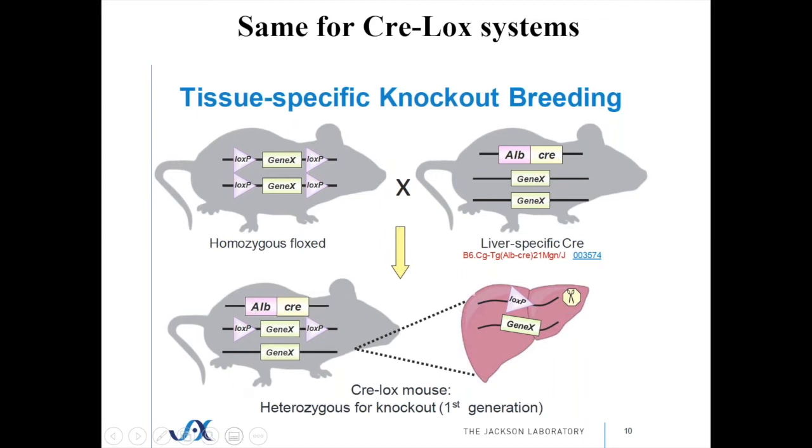I borrowed this slide from the Jackson Laboratory. This is the problem. If this Cre line is on a different background from the floxed or LOXP line, then we again have a mixed background, and we normally start to intercross these mice to generate the different Cre positive, Cre negative, homozygous LOXP, etc. So all those are again a mixed background that could be a problem.